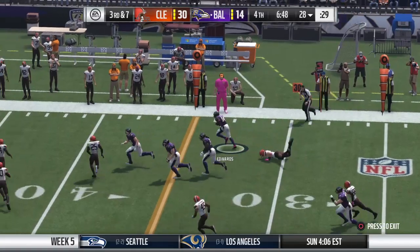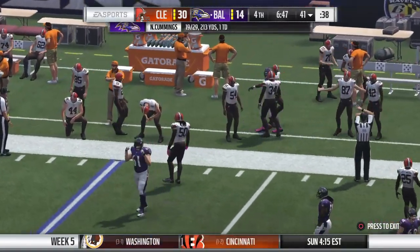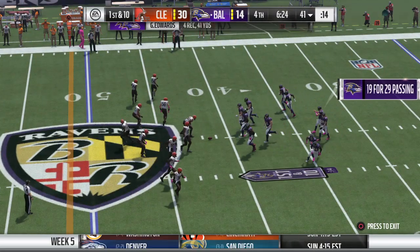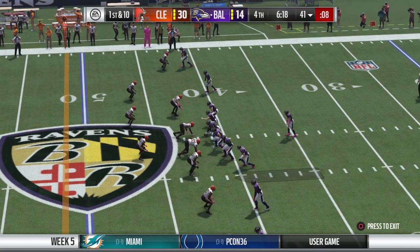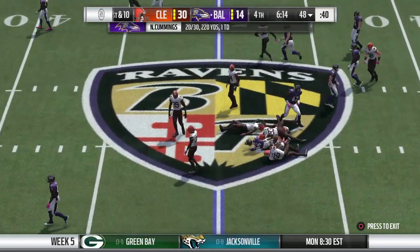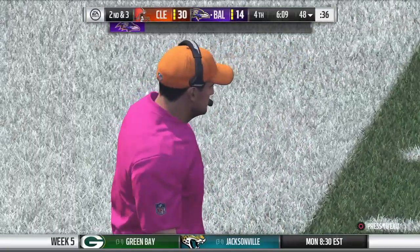Oh, it's a screen pass. That's complete. The 13 yards that time of the first. So here we go, 1st and 10 now. They'll look to throw again. It's a short one here, complete to the tight end. 7 yards, the pickup on the pitch and catch.